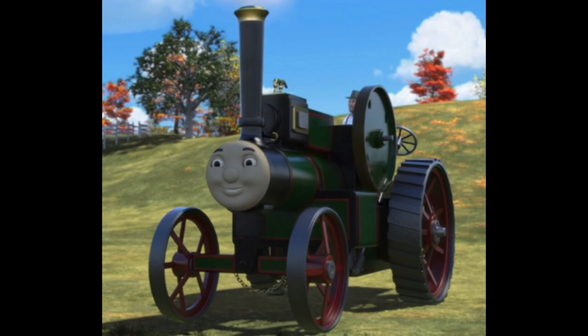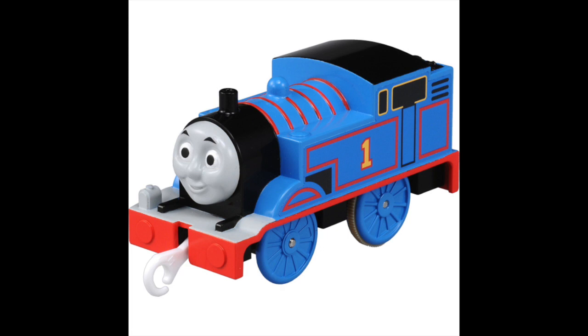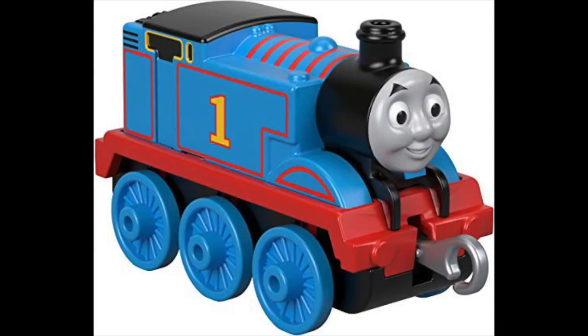But the biggest reason why I like these new toys is that they remind me of those non-motorized play rail trains that you can get in Japan. And with the push-along trains, you can couple them up with your motorized engines and watch them be pulled along the track. So all in all, this is a pretty good successor to Adventures. It's not perfect, but still better than some of the other newer stuff today.